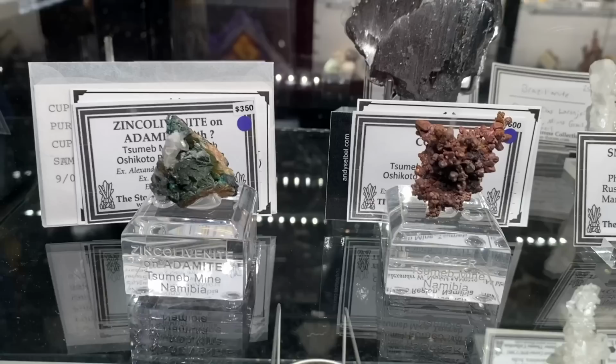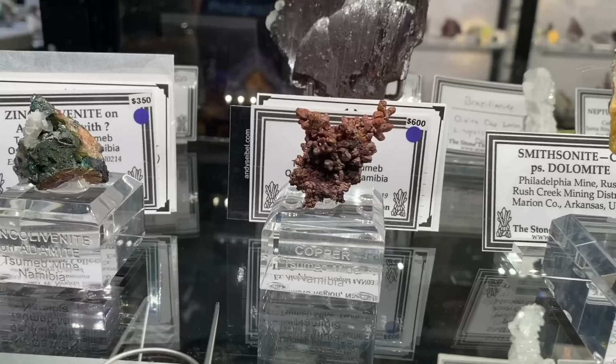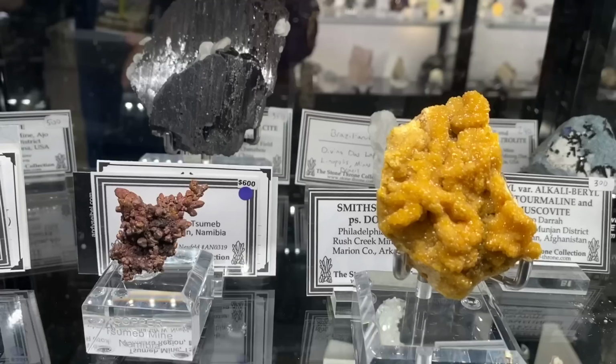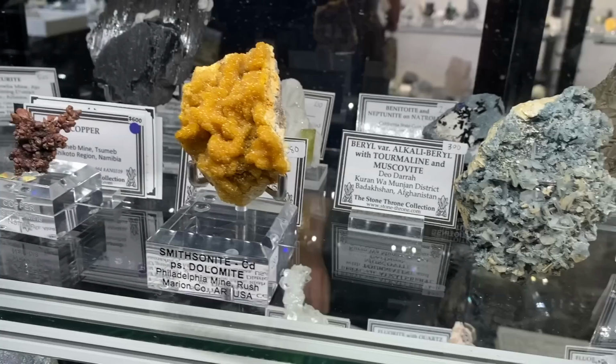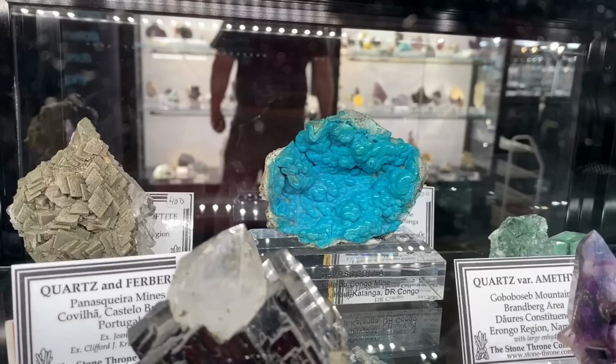All right, Stone Throne was super kind enough to let me take a look at their cases. I'll be honest, folks, it is really intimidating talking to fine mineral collectors. This Namibian copper crystal is fantastic. Hand lens or a microscope? Yeah. Most of them don't move, but they almost all got it. Beautiful smithsonite. Interesting. I'm going to have to check them out, yeah. That crystal cola is awesome. That's all I got. Or if you got 15, whatever change you got.